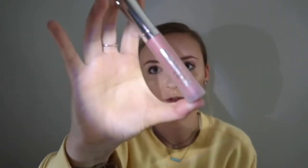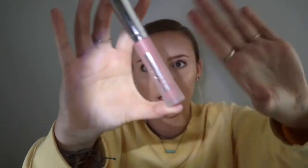So for my lip today, I'm going to use the Buxom Full On Lip Cream in the shade Blushing Margarita. I'm just gonna apply my lip. You know, honestly, I might just get rid of this flashlight at this point. That's my lip. It's nice and glossy.